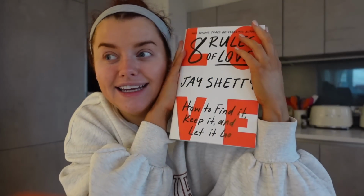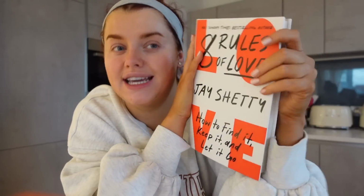Guys, I'm so excited. Look what arrived. I ordered it on Amazon on pre-order. I basically was sold on this book by listening to the Call Her Daddy podcast episode with Jay Shetty. I've seen his stuff all over Instagram, that he's so amazing with words and his advice. But I don't follow him, and I just haven't paid too much attention. But listening to that episode, the way he spoke about things really resonated with me, and this book just sounded so good.